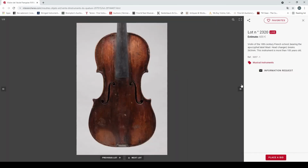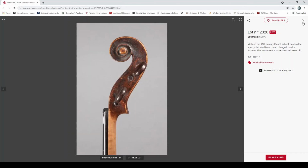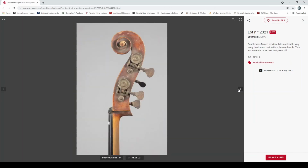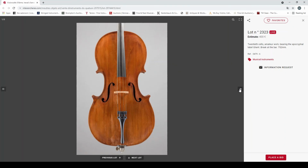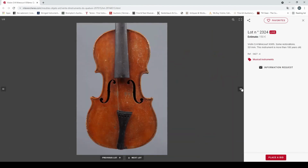A violin of the 18th century. The label Mast. Double bass there, late 19th century. Small double bass there, traces of worm, it's unfortunate. 20th century cello, amateur work. Three-quarter violin there, Mirecourt.